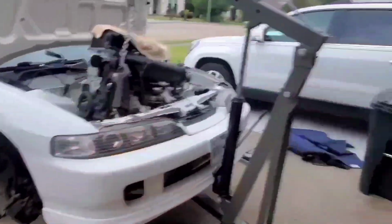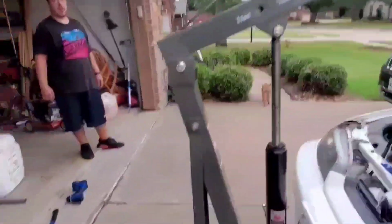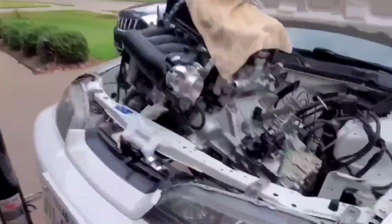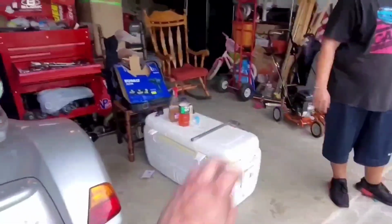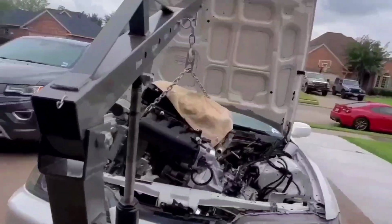Alright, so this is where we're at. I kind of forgot to start the video again, but we got the motor, we're pulling it out right now, obviously, as you can see. Got the cherry picker over here, got the motor mounts and everything all off. Everything's disconnected, everything's drained. Still have no idea where I'm going to put the motor. Probably going to put it like right here. And then we'll separate this tranny and see what the hell happened to fourth gear.